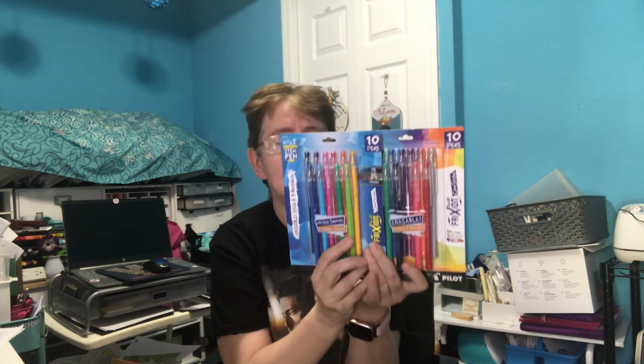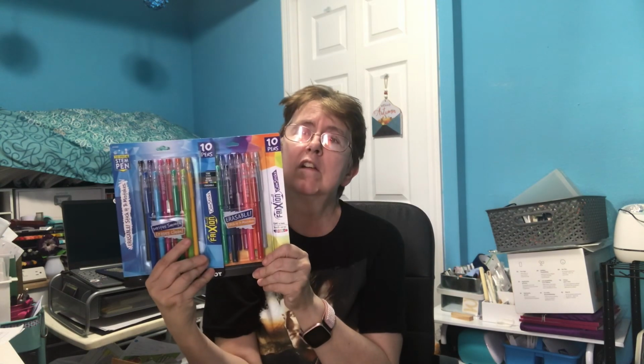And I also couldn't find my erasable pens, so they have these two sets on clearance, so I bought both of them. Now I know a lot of mine, I was getting to the point where I needed to replace them anyways, but I would have liked to have that.